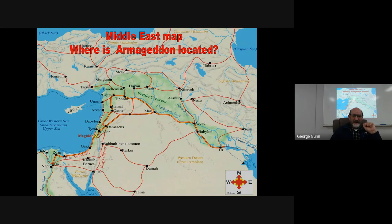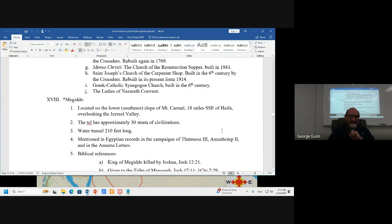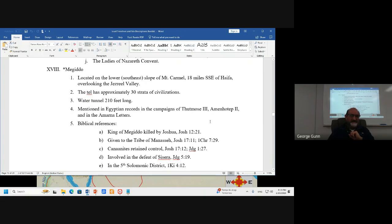Okay, next we're going to move across the Jezreel Valley from Nazareth to the other side, to the west side of the valley, and talk about Megiddo. We still got to get to Jerusalem. We'll get there. But we do need to talk about Megiddo.